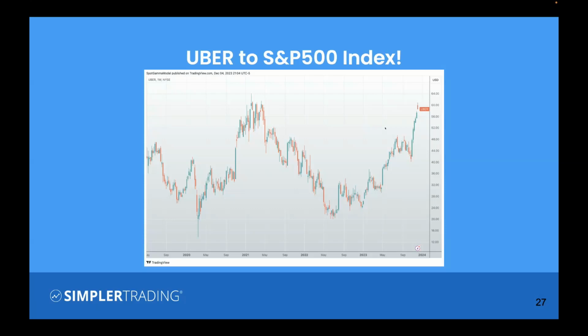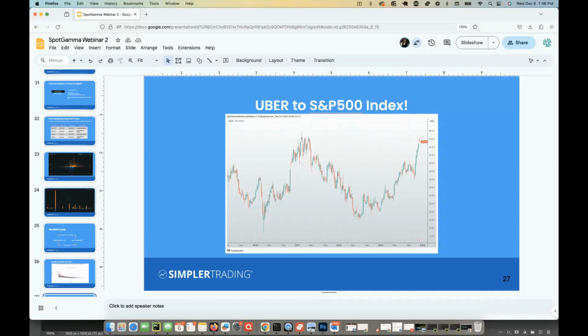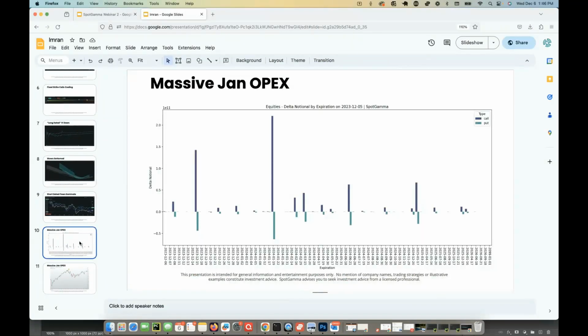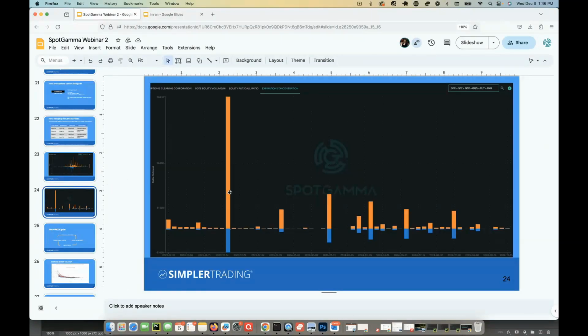Look at January options expiration. I'll show you all a chart of that. I did a little presentation with a friend of mine, Imran, and there are some more advanced concepts. Remember, I talked about how big the January options expiration was. Well, look at this chart here. This is the single stock. So you remember this chart I showed you with these orange bars that shows you the size of index flows set to expire on the 15th.